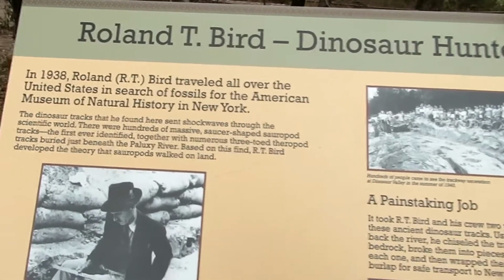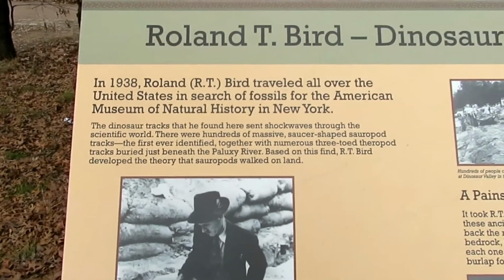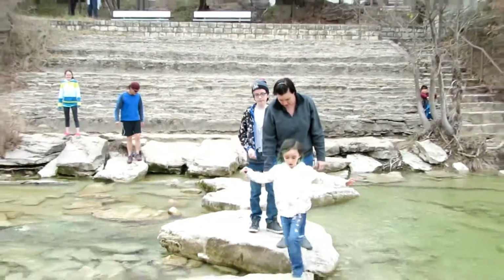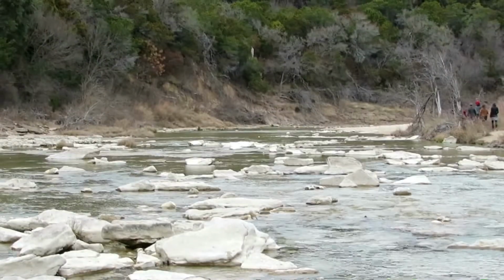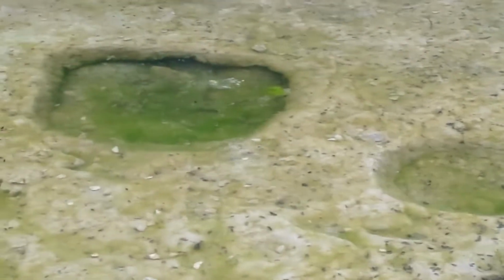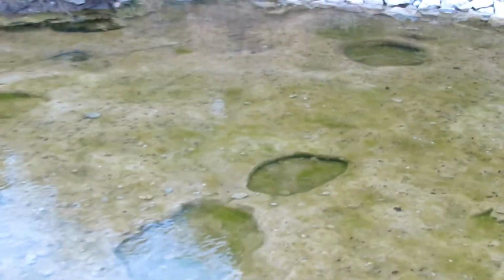So we're here at the main site, and it gives a little bit of history of the man who discovered the tracks, Roland T. Byrd, and we're going to go hike down to that area. Here you can see some of the main set of dinosaur tracks. All of these right here.